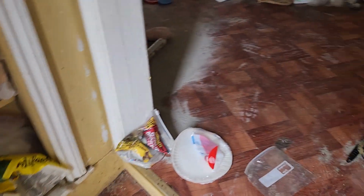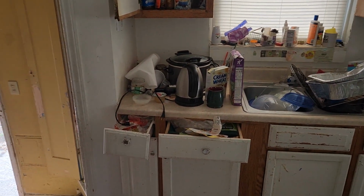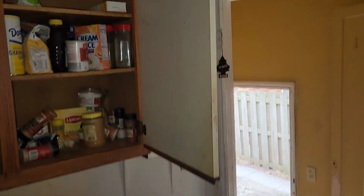Kitchen. You're going to need new flooring in the kitchen. Paint all the walls, paint the trim, clean out all the cabinets, remove all the trash.